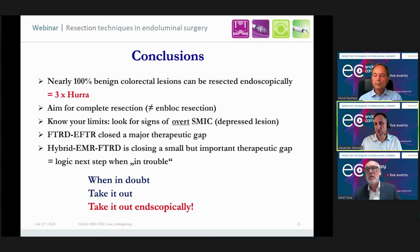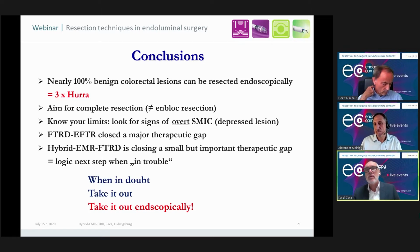So you would go for an ESD then, or would you do something like underwater EMR, or cold snare resection? I mean, we're talking about lateral spreading tumors, granular type. You could go for underwater. I'm not familiar with underwater. I know the data from piecemeal, and it looks all very nice, but I'm not familiar with this technique.